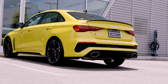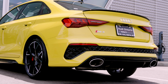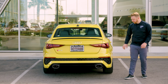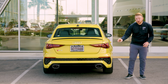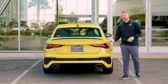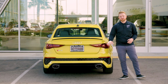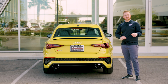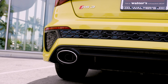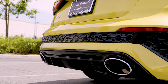Turning around the RS3 to the rear of the vehicle, and once again, you can see the rally-inspired rear bumper here with these really cool inspired vents in the back and these oval exhaust tips. That is a kind of throwback to the previous generation that's always been in the Audi lineup, those oval exhaust tips. With the RS performance package and these other packages we can also offer on this vehicle, you can get those black tips and you can get a sport resonated exhaust as well.